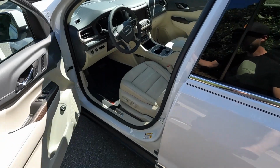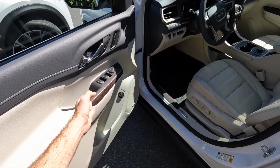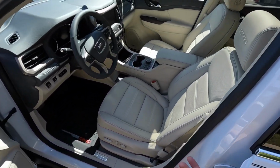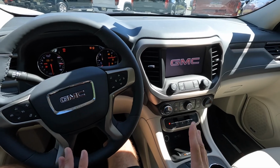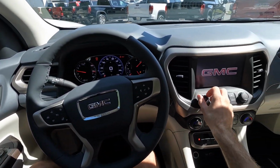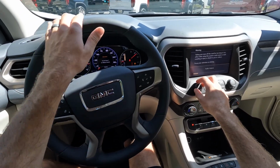Let's start up front for the Acadia. We have a very nice interior for the Denali trim level, wood trim. There's an adjustment for the rear liftgate there, some more chrome, memory seating adjustments. These are even heated and ventilated too. Now, I'm not going to go into all of the specifics for this. I have a full review of this exact model as well as the Mazda. So if you'd like to see all of the details, be sure to check out those separate reviews.